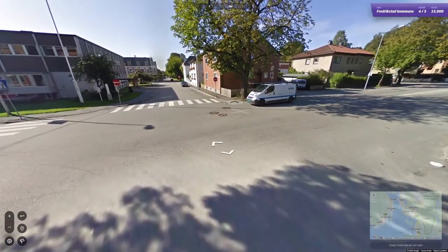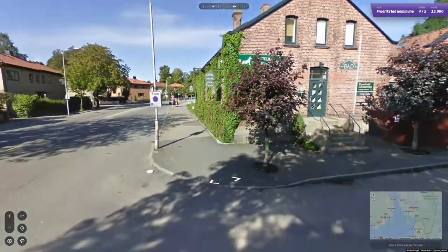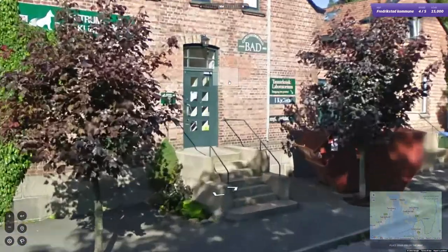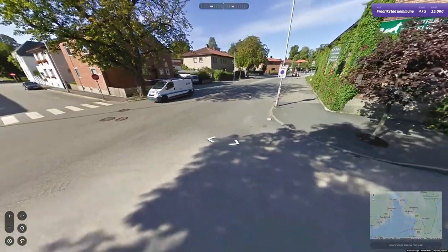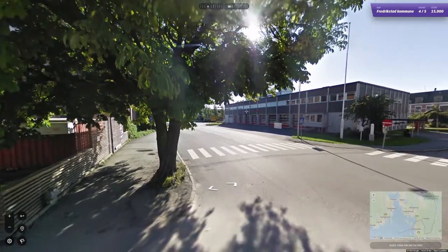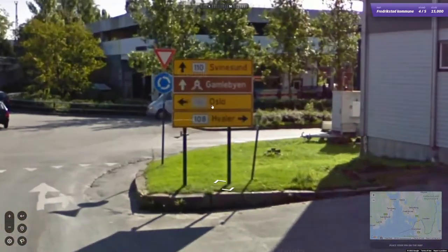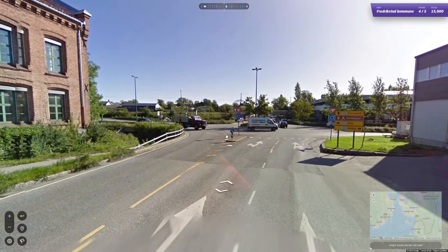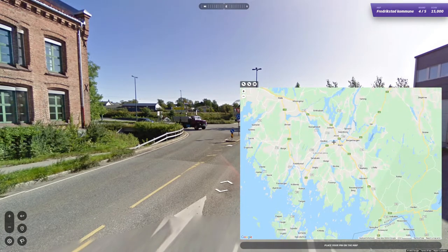Let's see. Dental laboratorium. This was a bath. Fire station. Oh, and here's a rather significant crossroads. So let's see. So the 110 and the 108 cross here, looking eastwards. Okay, so the 110 and 108.